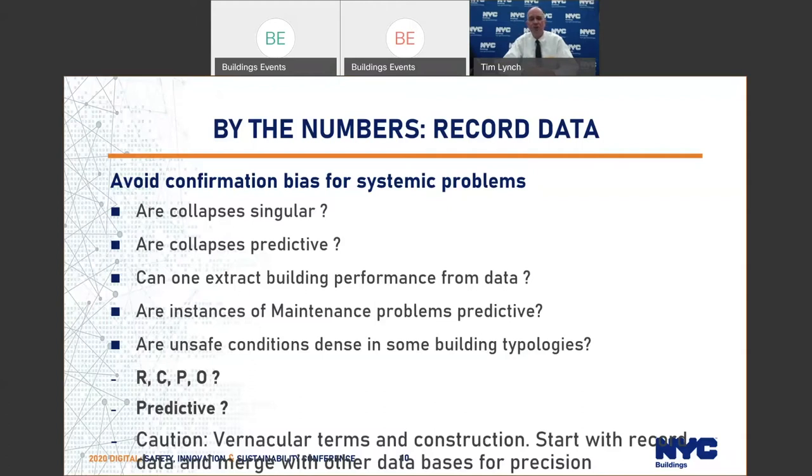Vernacular terms in construction. All agencies seem to have their own vernacular terms. Fire has vernacular terms. Building department has vernacular terms. Is there a data dictionary for these populations of buildings?